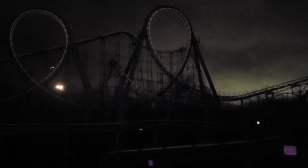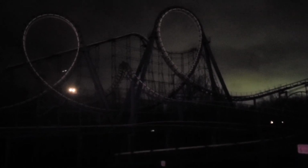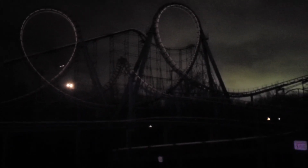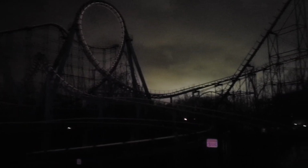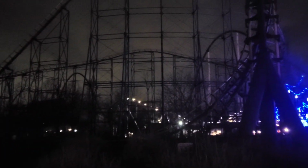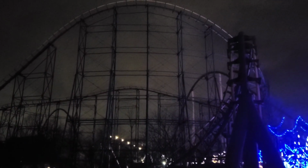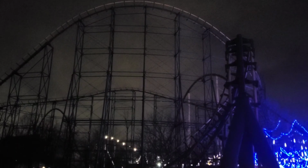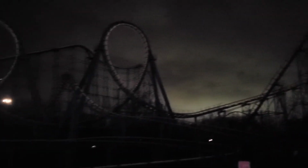So as you can tell, Vortex is still here. Won't be here very much longer. Very unique with the light over there. I don't know what that is, but you can see it very well. Farewell, Vortex. Farewell.